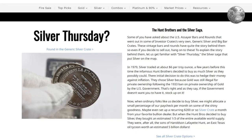So I found this online. Investor Crate had a little bit of background on these U.S. Assay Office rounds and bars. So there actually appears to be a little bit of a story behind it. Investor Crate, I'm not affiliated with them. One of the things they offer is you could put money down with them each month, and they will send you a product, or what they call the crate, of assorted types of rounds and bars.